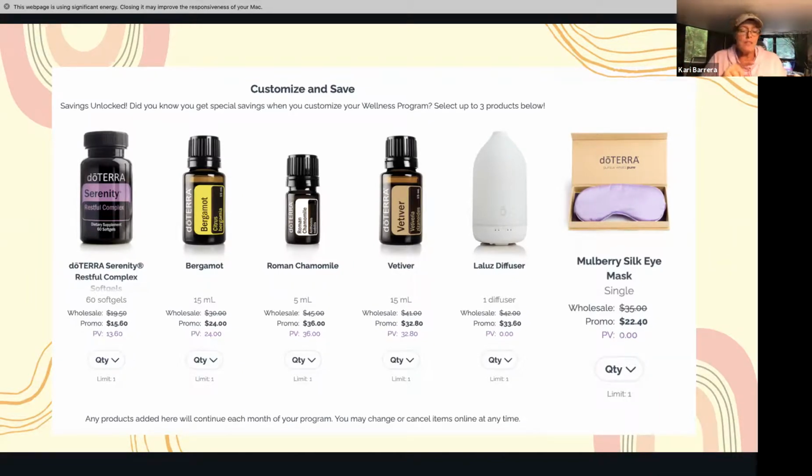Now what do we have? We have sleep, we have respiratory, we have mind and mood. Oh my gosh. We have the pain one, I call it the pain one. What's it called? Release kit. And then relief. Thank you. And then the immunity kit.